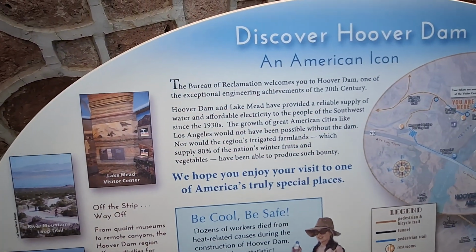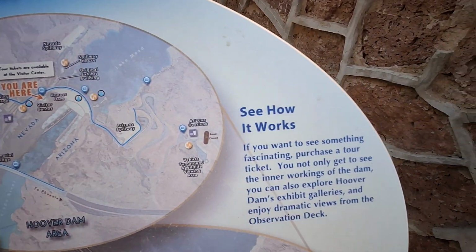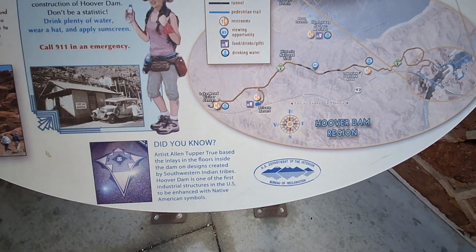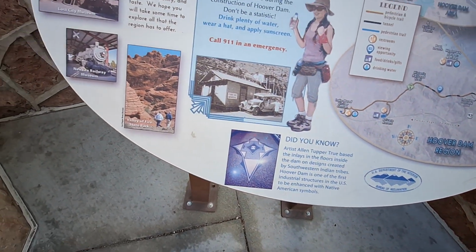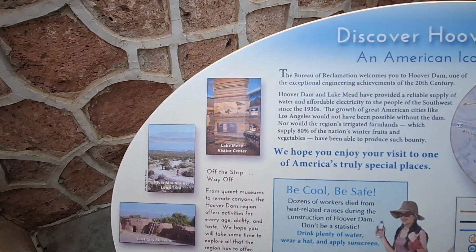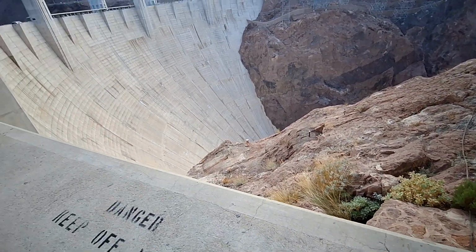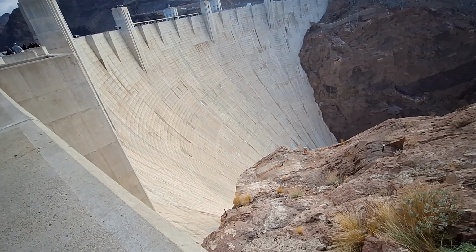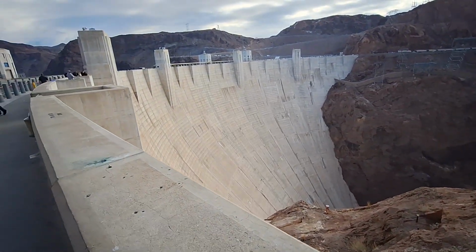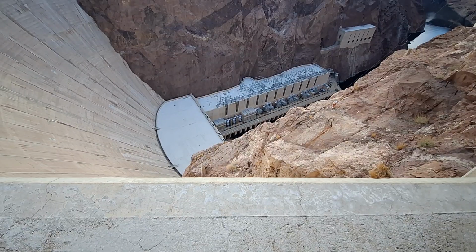Here's some history on the Hoover Dam, guys. I'm sure if any of y'all are interested, you can look up some of the history on the Hoover Dam. And it goes way down in there, guys. It goes way over there. By following the wheel of time around the back of the monument, you will locate Vega.